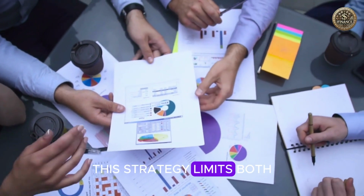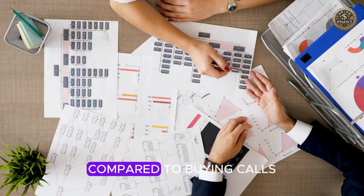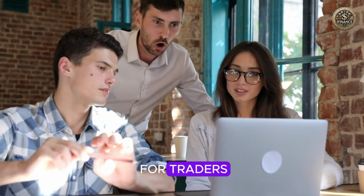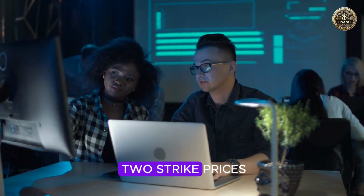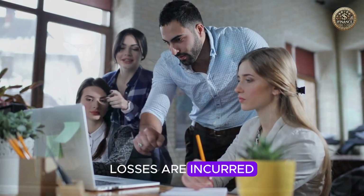This strategy limits both potential profits and losses, making it a more conservative option compared to buying calls or puts outright. Pros: limited risk and limited reward, which can be beneficial for traders with a neutral to mildly bullish outlook on SPY. Cons: the reward is capped by the difference between the two strike prices, and if SPY falls significantly, losses are incurred.